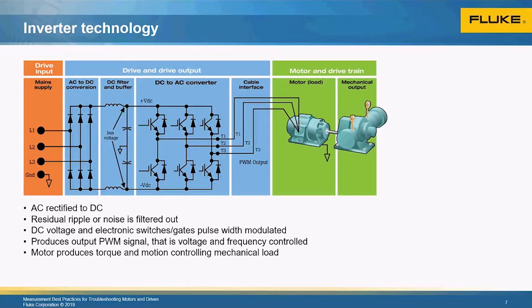But then we're going to do the inverse. We're going to take that DC and run it through a series of IGBTs, electronic gates, if you will, that are going to switch that DC on and off, pulse it, if you will, and create a signal that allows me to do both voltage and frequency control of that motor to allow it to do a variety of work. Constant horsepower, constant torque, variable torque, all so they can control that load to make it do the kind of work I want it to do. So that's the reason why drives exist today.